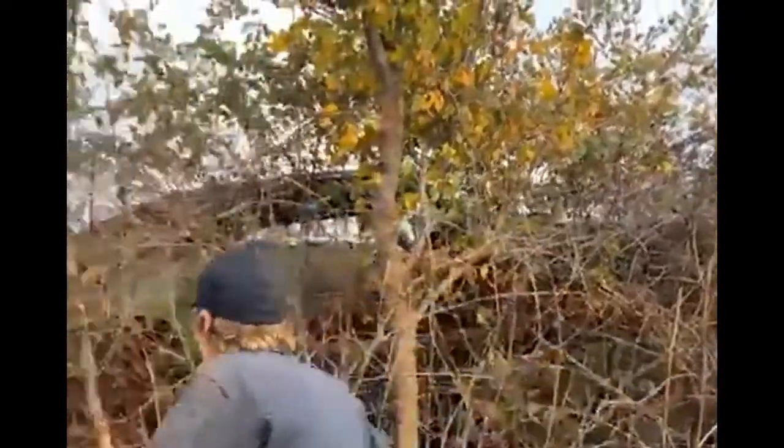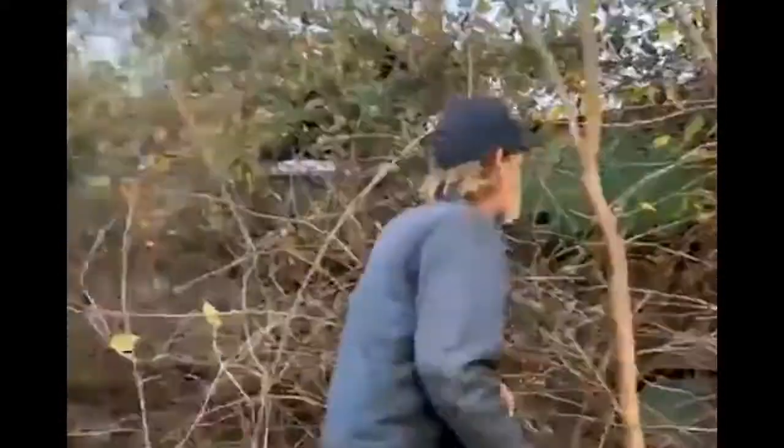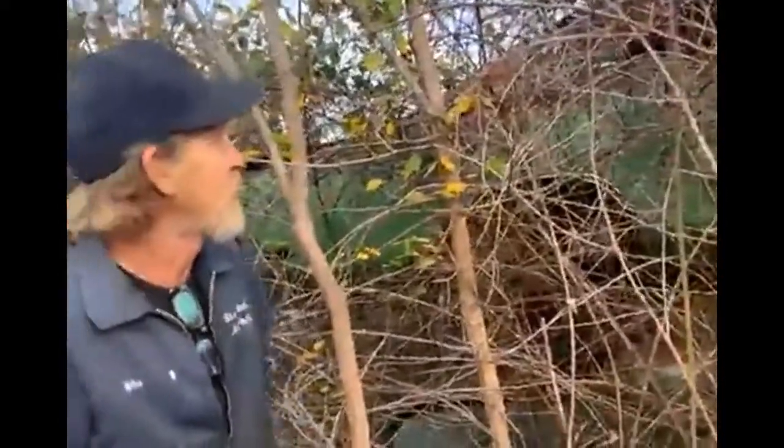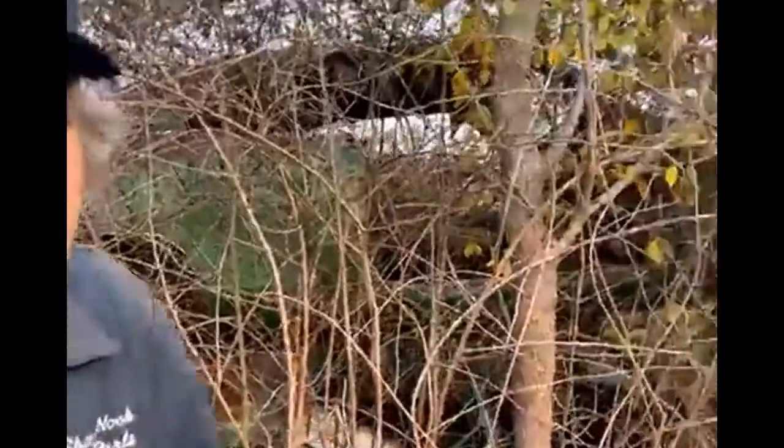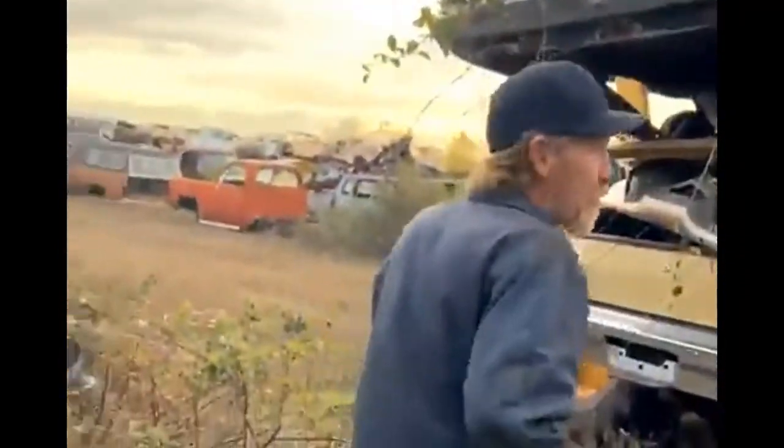Hey, there's no way you're gonna get past that tree. There it is right there. Oh, I'm not getting by that. I told you, you're not getting past. That's a big tree. Go around the other way. We're gonna drive around if we don't get sidetracked, and we're gonna dig this 69 Charger out. I gotta see this Charger tonight. Oh, shoot.